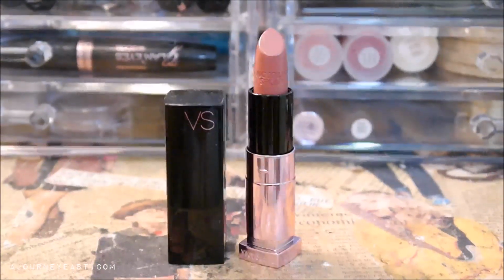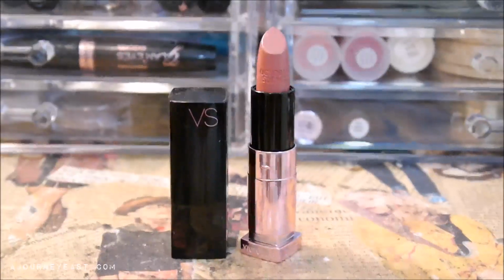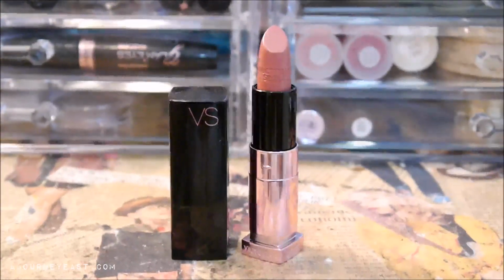I remember loving this color when I worked there. We would always put on lipstick, with the sanitary applicators, obviously. And this is one that I would always reach for. It's kind of like a pinky nude. It's a little bit dark nude for a lot of people, but since I'm darker skin toned, it works as almost a nude for me.